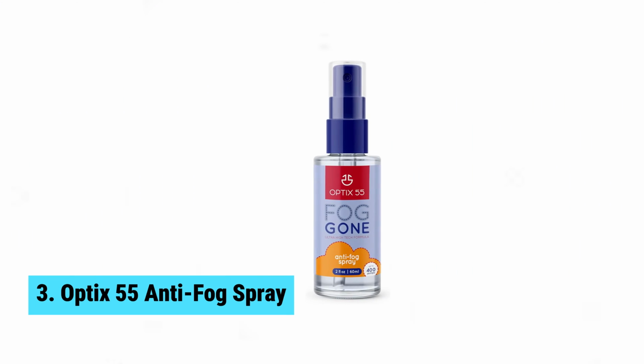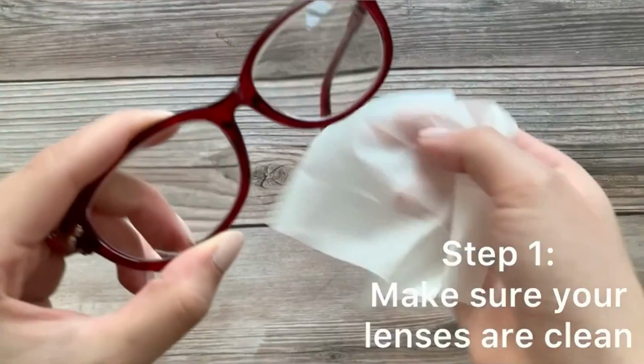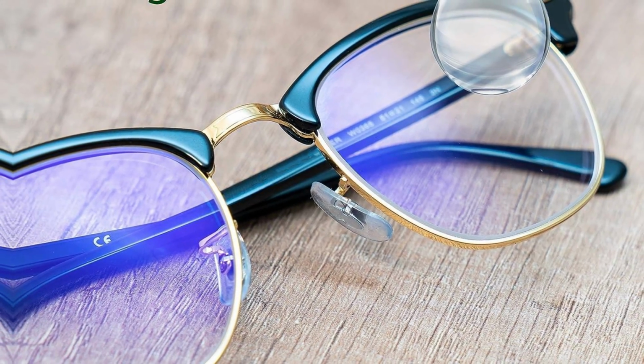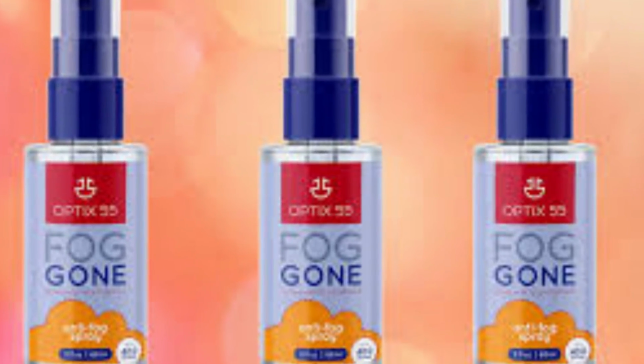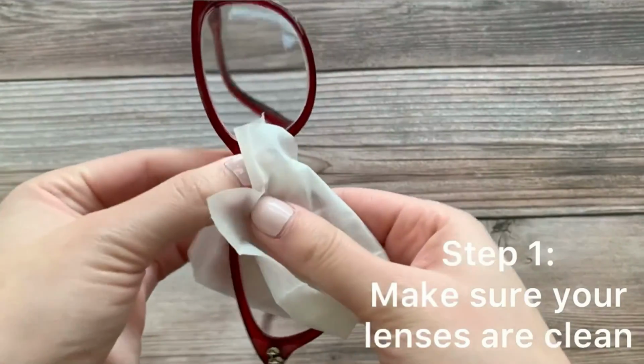Number 3. Optix 55 Anti-Fog Spray. Optix 55 Anti-Fog Spray is the ultimate solution for keeping your glasses clear in any situation. One of the best things about this product is how easy it is to apply. Simply spray, spread, and wipe clean. The hypoallergenic formula is gentle on skin, making it perfect for everyday use.